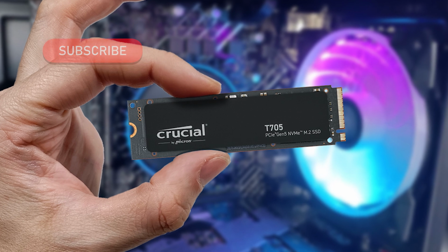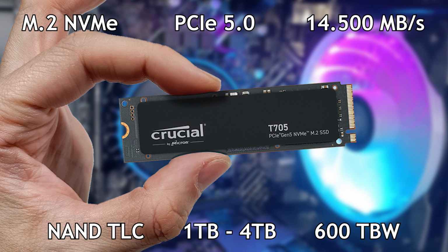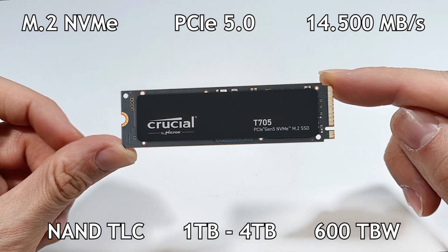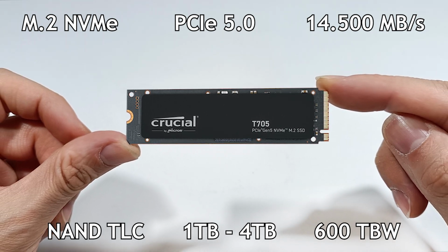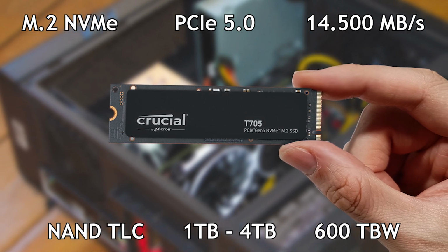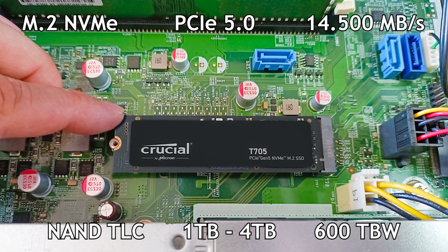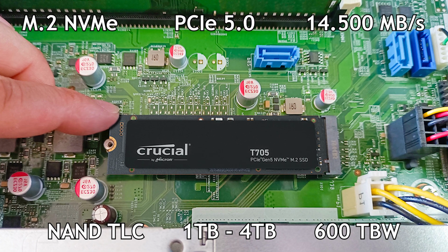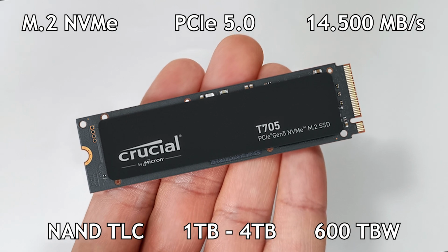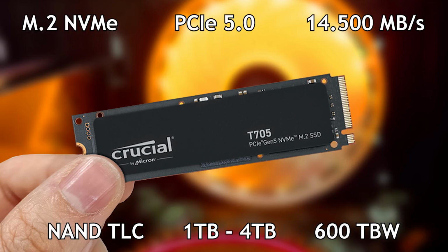But let's see the specifications of this SSD from Crucial. It has an M.2 2280 form factor and a PCIe 5.0 interface, capable of reaching read speeds of 14 GB per second and a write speed of 12.5 GB per second. With NAND TLC memory, it can have up to 4 TB of storage capacity, and it has a guarantee of 600 TB written for each terabyte of capacity. Therefore, a 4 TB SSD will have a TBW of 2400 TB.